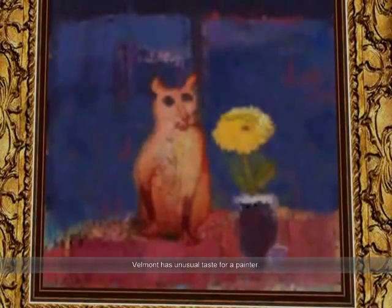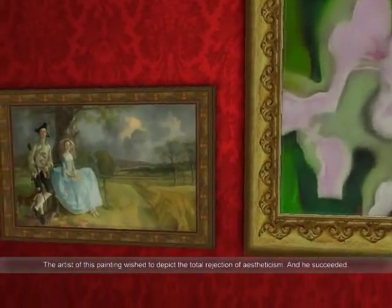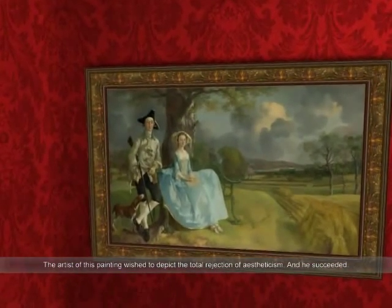The artist of this painting wished to depict the total rejection of aestheticism, and he succeeded. Perfect example of neo-cretinism, a Belmont from his convalescent period. The artist of this painting wished to depict the total rejection of aestheticism, and he succeeded.